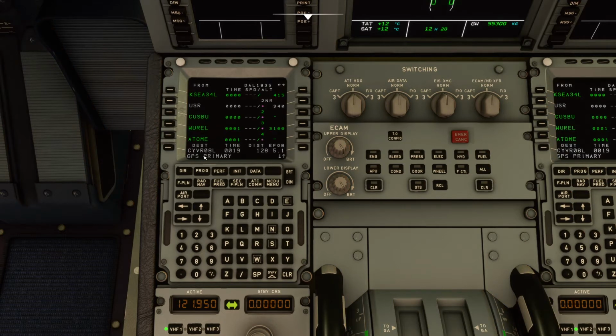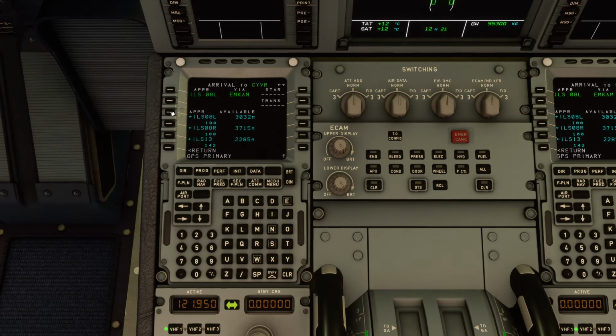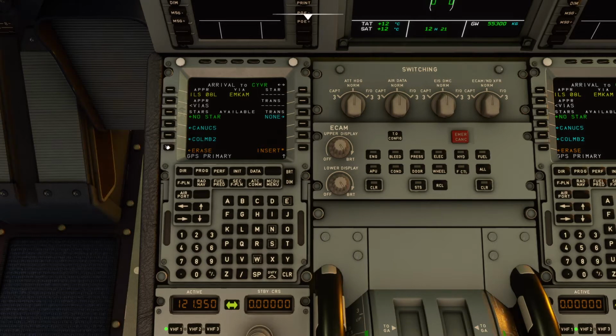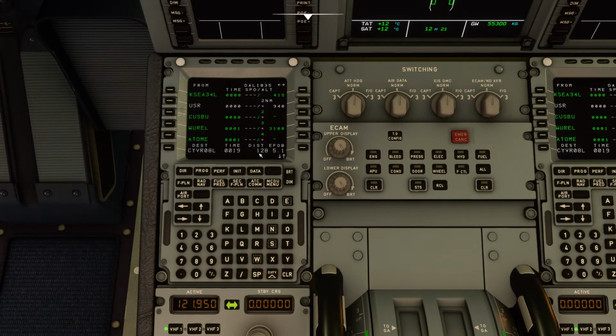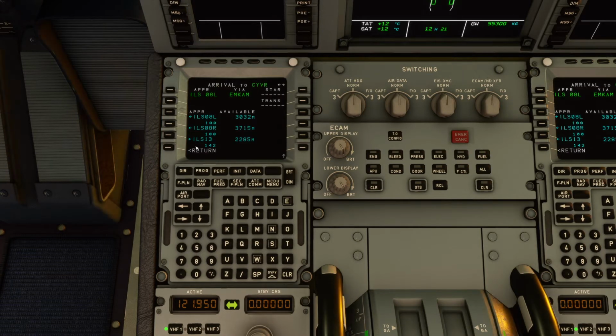No, you're not. Oh dear lord, I think I stuffed that up. What's that have? Oh dear. Arrival. ILS 08 left, I believe. Right. Oops, that's why. ILS 08 right. That's what we want. Erase that. Clear. GPS primary. Erase. 08 right. Via the Vatsim 5.